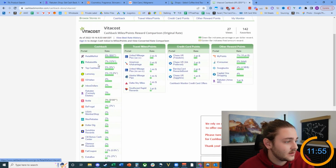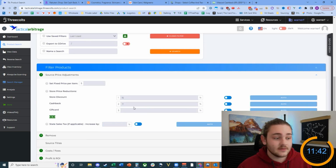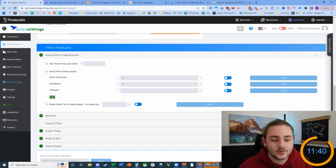We're getting 5% back. I don't really use these two. Maybe you do. If you do, go for it. Go ahead and activate that 8% cashback. Over here on TA, we're getting 15% off. We're also getting 5% cashback plus 2% cashback from my credit card. So right there, that's a whole section of that site that's 22% off.